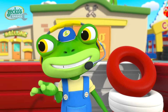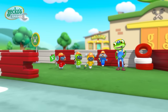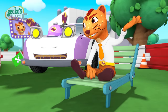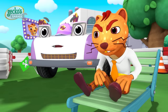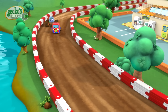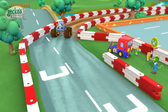Hello, everyone. Molly and Baby Truck are having a race. And today, we're pit crew mechanics, ready to help the racers. This race is boring, Sly, and Gecko's pit crew are the pits. Let's liven this race up a bit. Baby Truck needs new tyres for her final laps. Get ready, Mechanicals. Drive into the pit, Baby Truck.